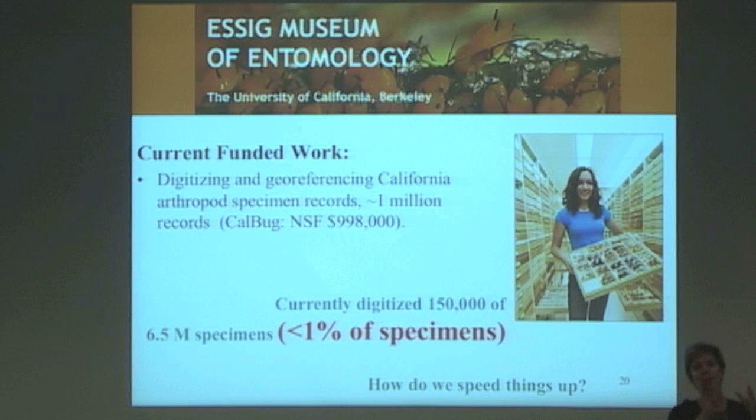And at the same time, we're going to put in information on how the ecology, the phenology, all of these kinds of things that are associated with that one organism have changed over time to get a broader picture. Yes.